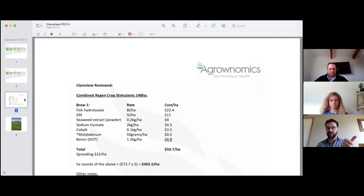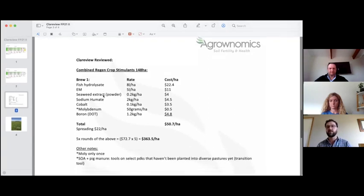So using things like fish, EM, seaweed, we're trying to induce biology, basically re-inoculate some of those microfamilies that we've missed out on, and then couple that with some things like cobalt, molybdenum, boron, some of the minor things that we need to keep ourselves moving, and it backs off what we have from a granulated form. So we still are spending some money here.